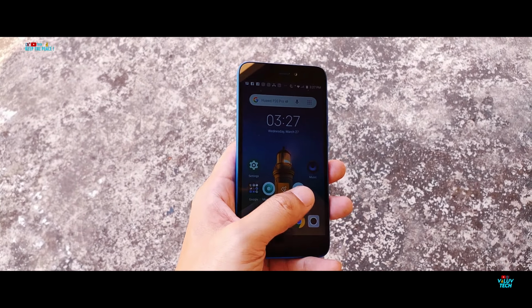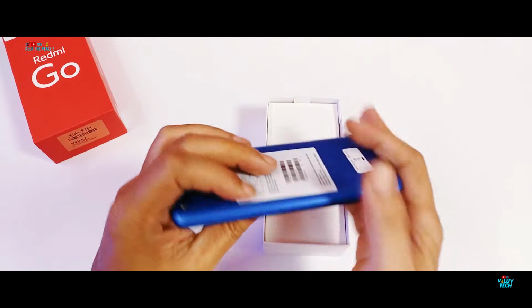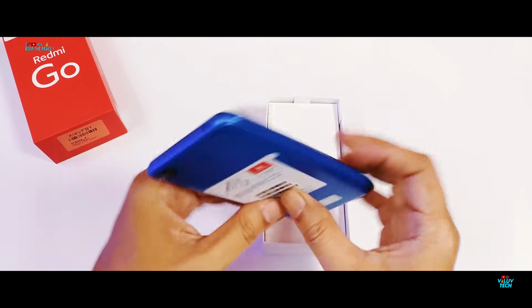The Redmi Go weighs in at just 137 grams, feels very light in the hands, and the plastic build quality seems to be strong enough in my usual trial bend.